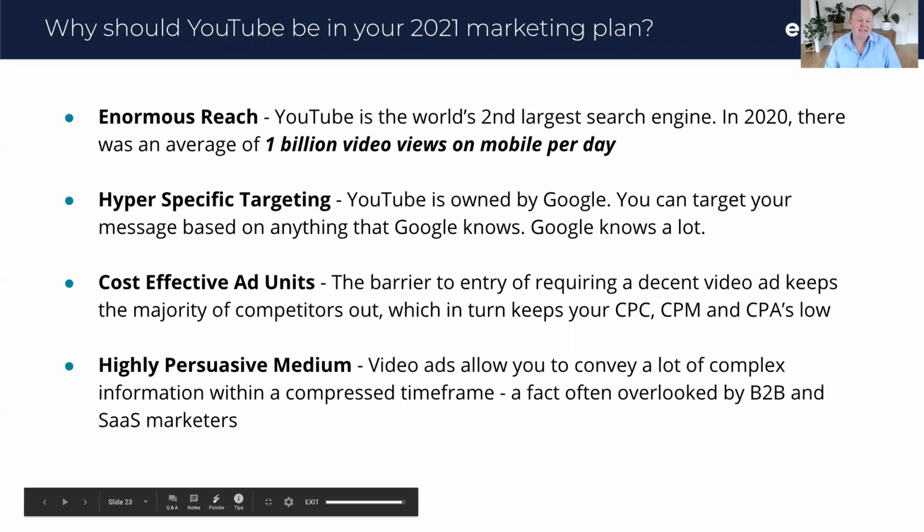The other thing that we're really seeing is that it's really cost-effective ad units. I think, and this is my opinion, there's a barrier to entry around creating a decent video ad. You need a decent video ad to run YouTube campaigns. And the lack of that video ad is keeping the majority of your competitors out. But consequently, that's keeping your cost per click, your cost per view, your cost per 1,000 views, your cost per acquisition, it's keeping those numbers really low.